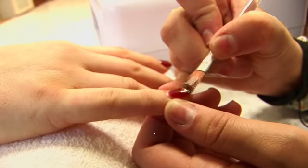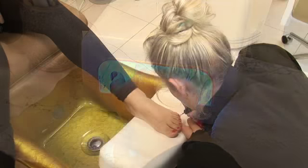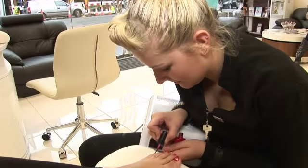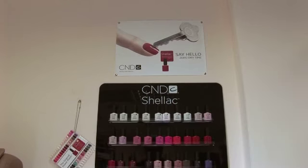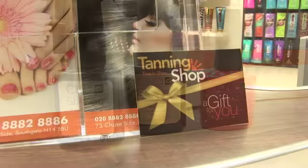We offer a manicure and pedicure service, and to complement these, we specialise in shellac nails, which is a revolutionary gel polish that guarantees up to 14 days of high gloss, no chips, no smudge, zero dry time.